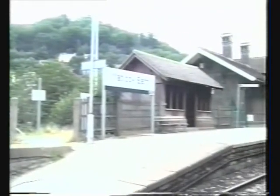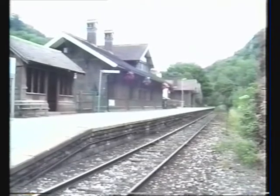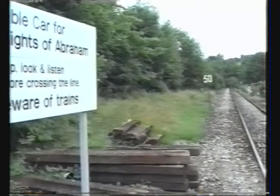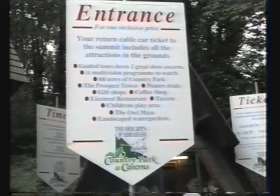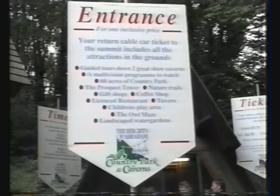We didn't see any steam trains, but I did see a diesel one. And of course it's close by to the chairlift, which takes you to the Heights of Abraham. Once again, we didn't go up there. There's a lot of things up there for children, etc.